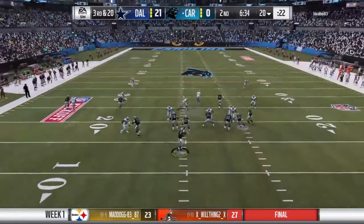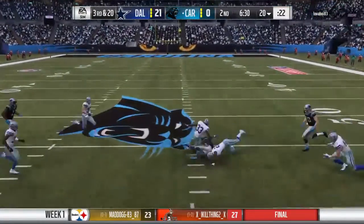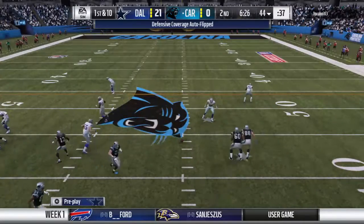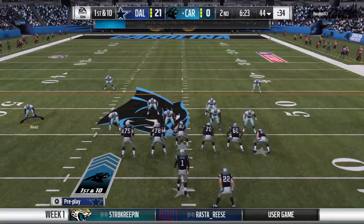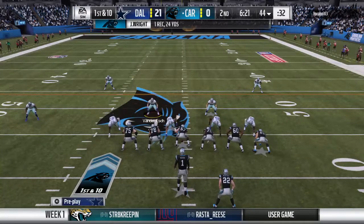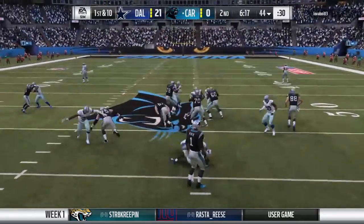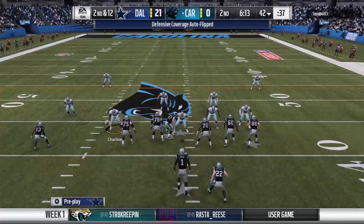Out of the gun, Newton. Got a man, it's right. That one goes for 24 yards. We often, with Cam Newton, talk a lot about his legs. Don't forget about that arm. He can throw it on a rope. He can loft it. He's got the touch that's been developed throughout his career. But the big part about just watching him throw it, it seems almost effortless.